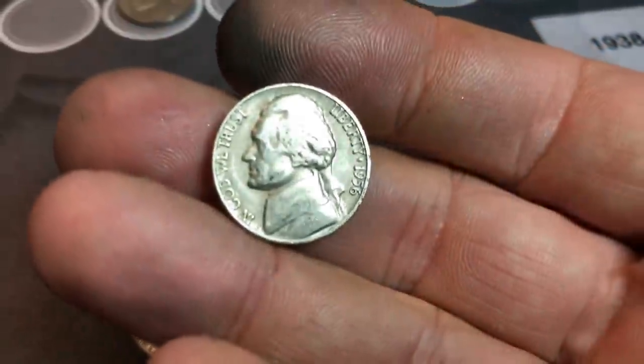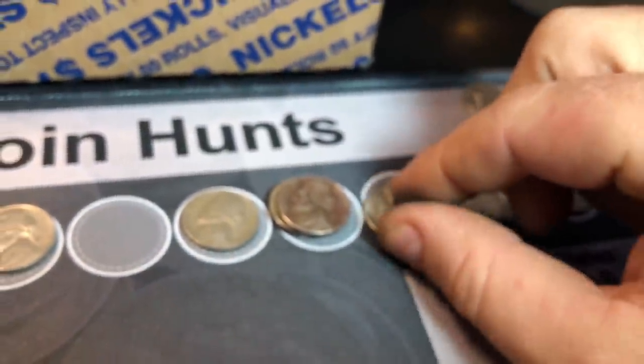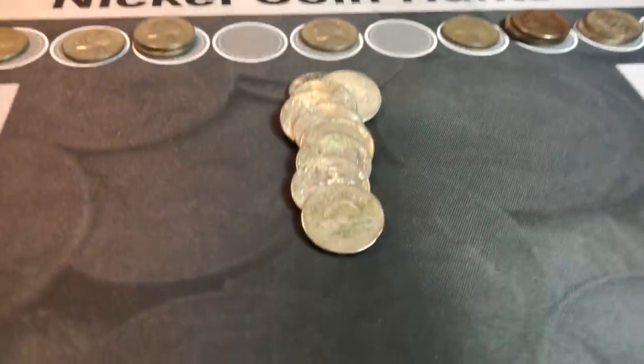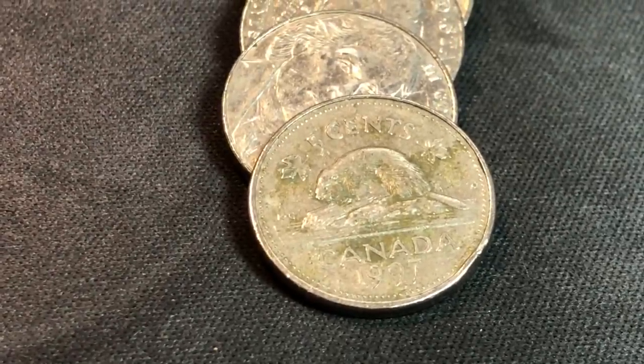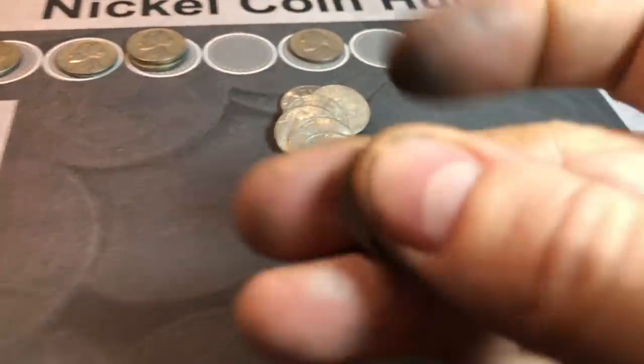Roll 43. We got it already, but it is a 1956 Denver. Roll number 45, and we found a Canadian nickel. And it's a 1997 with a beaver on the back. Can't get mad at that. First foreign of the box.